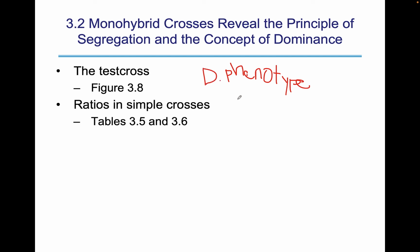The reason why you don't know is because, remember, the law of dominance: as long as one dominant allele is present, it will exhibit the dominant phenotype. So you could have this genotype, big T, little t, and produce a tall plant, or you could have big T, big T. You don't know the genotype. The test cross will allow you to determine that by crossing a dominant phenotype with an unknown genotype with a known genotype. The only way you'll have a known genotype is if it's recessive. So in this case, it would be lowercase t, lowercase t, a wrinkled plant, because the homozygous recessive is only going to produce one phenotype.